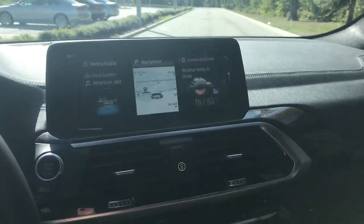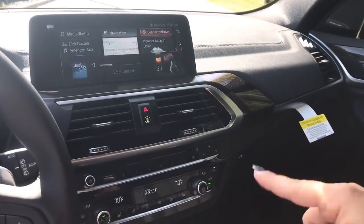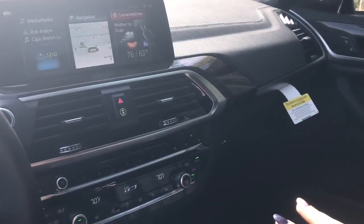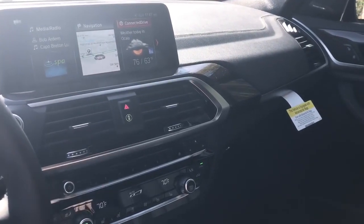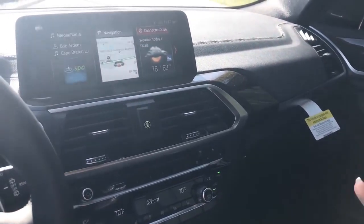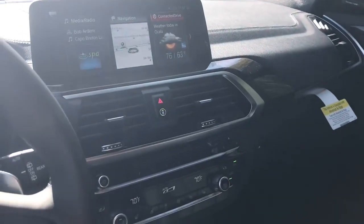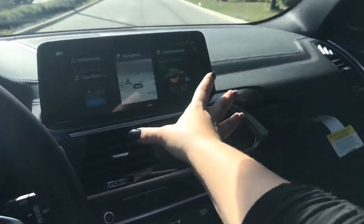And then you also have your gesture control. So you don't even need to actually touch the screen. It is touch screen now. But you can use gestures to turn it down, change the station. If you're making a call, you can swipe something away. Or if someone's calling you, you can point at it to select it, or just push away to decline the call.